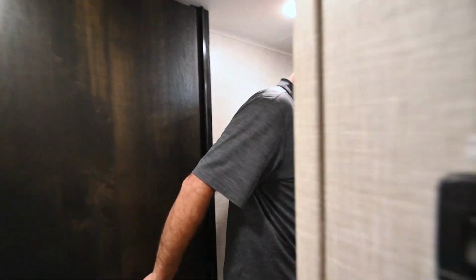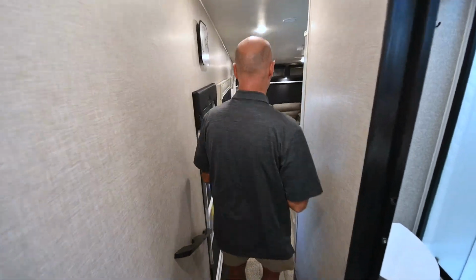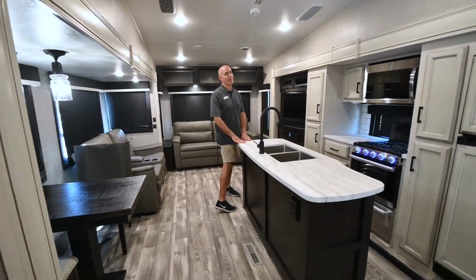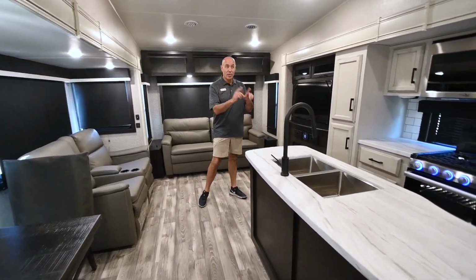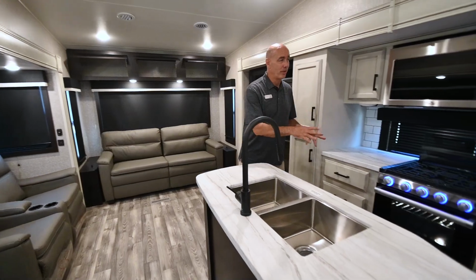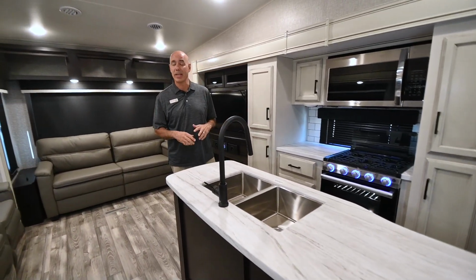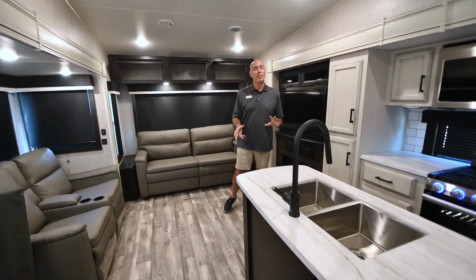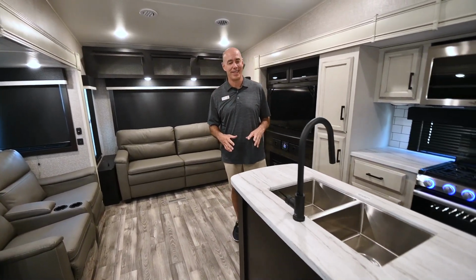So again, we're in a 30.5 CKTS. It's an Eagle HT, a little over 33 feet long, less than 10,000 pounds weight. Notice we don't have a residential fridge. We have a 12-volt fridge, which I'm a fan of, but it's not a residential fridge. So you're not sacrificing a lot, but you're keeping the weight under 10,000 pounds.